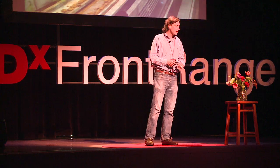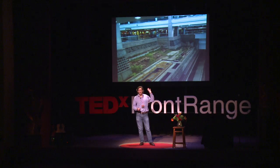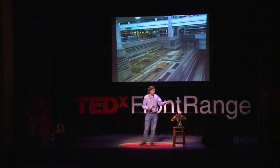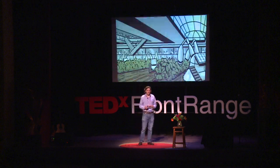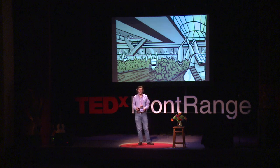So let's say we have these robots finally. What we could do is we could take an environment like this. This is Denver Airport, actually. It's a piece of art, but it was inspiring to me because I see some green in there, and it's probably not the best use of that space. We could do something like that and have robots grow food in our cities where we live and where we want to eat it. Thank you very much.